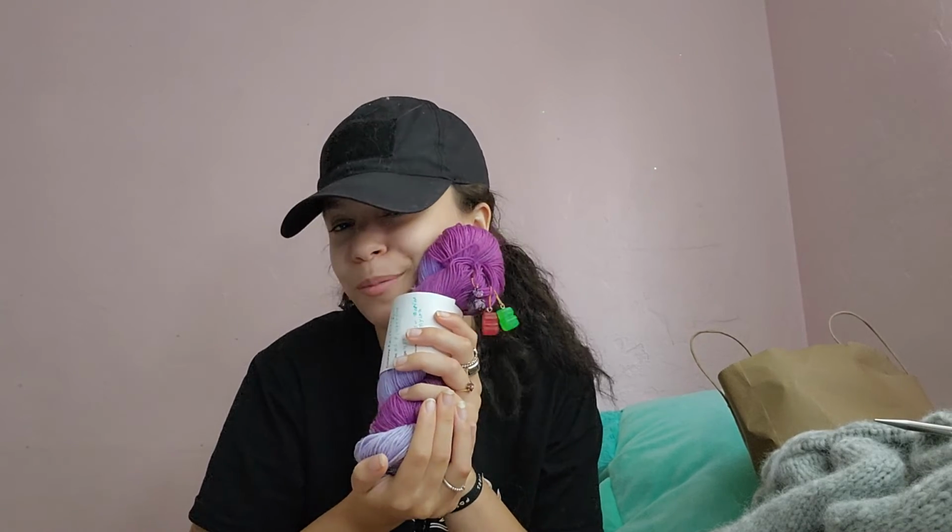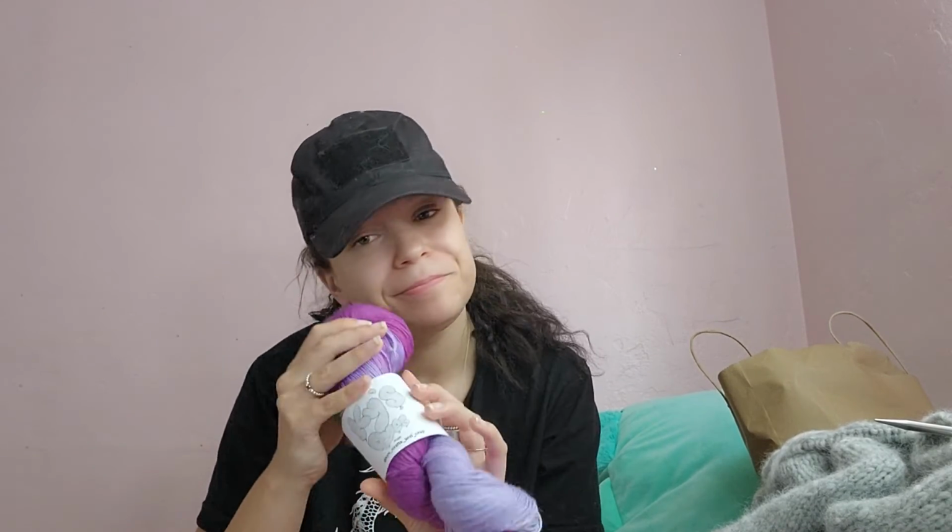What I might do is change the stitch markers that they're on to match the color of the gummy bear, just because it's cute. But yes, absolutely adorable. This yarn is so pretty. I'm so excited to use it. I have never used a yarn that looks like this, this type of dyed yarn, and so I'm very excited to see how it'll work up.